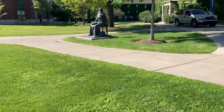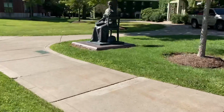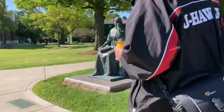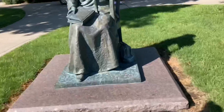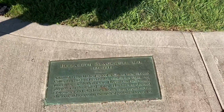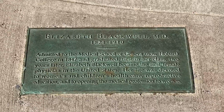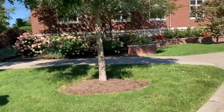Let's see who this is. Now you can start to see the different buildings going backwards too. Elizabeth Blackwell. That's a beautiful statue. Probably brass, maybe copper. And you can see here how they're doing the hedges, they're taking care of the campus. Take a shot from this way.